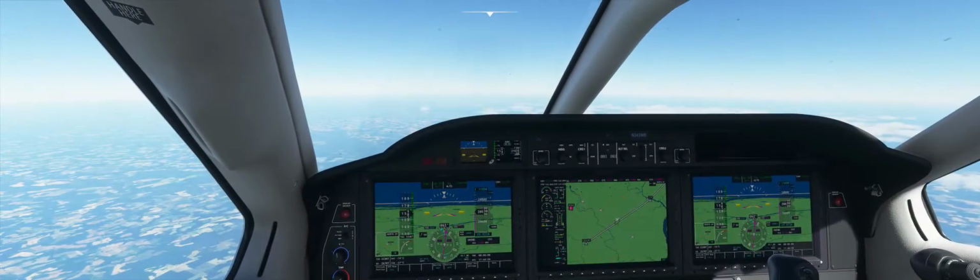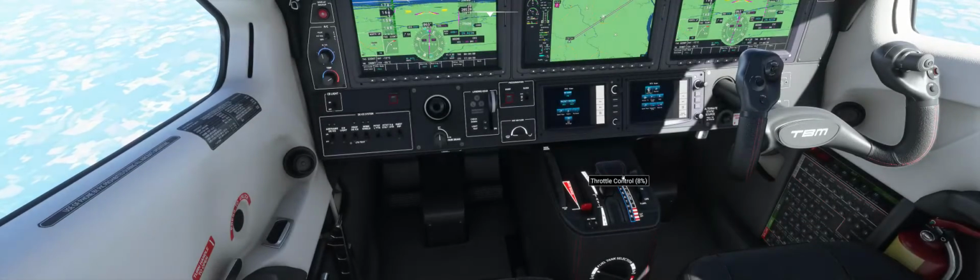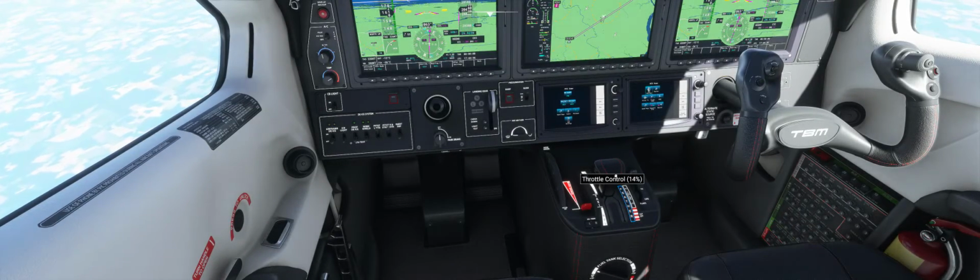We're looking good so far. Airspeed's more under control now. It's actually kind of handy to be able to manually use this instead of my flight stick.